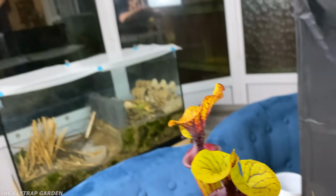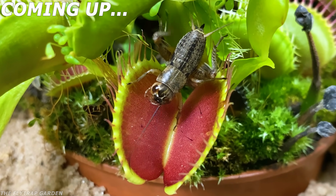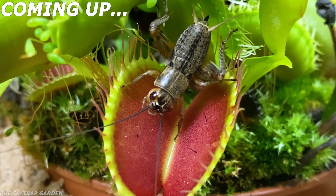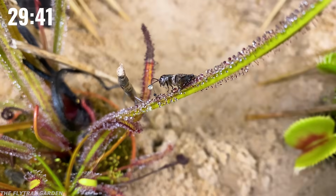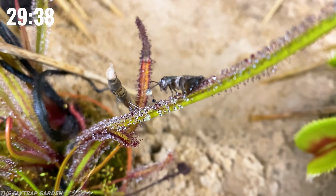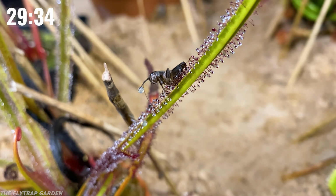I have never seen a catch this brutal before, but it might not be as insane as DCXL's catch coming up a little bit later that might help him win today's event. However, while filming Sarah catch her cricket, I noticed something just as strange as the king sundew's catch from earlier. You can see the leaves are already starting to curl around them.